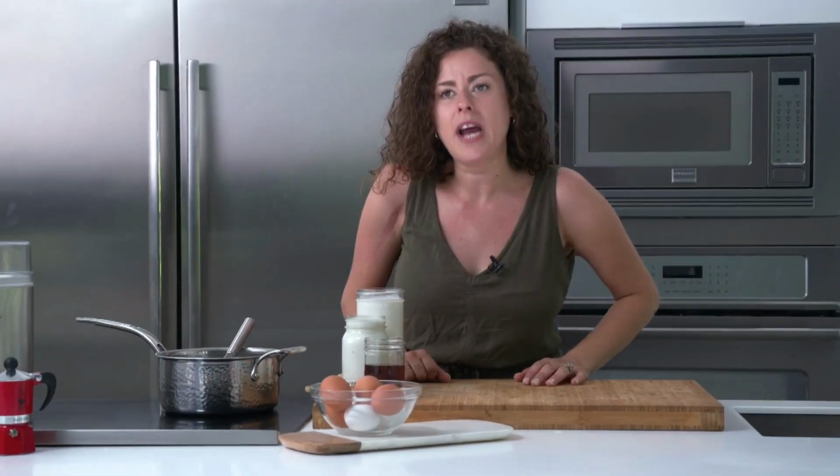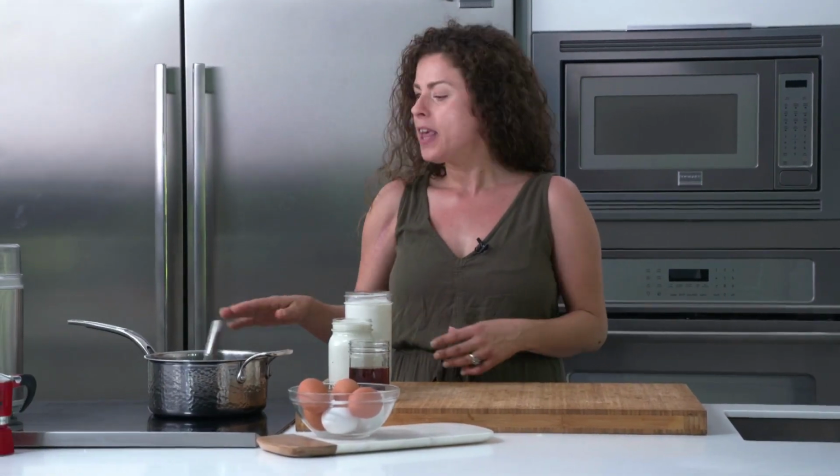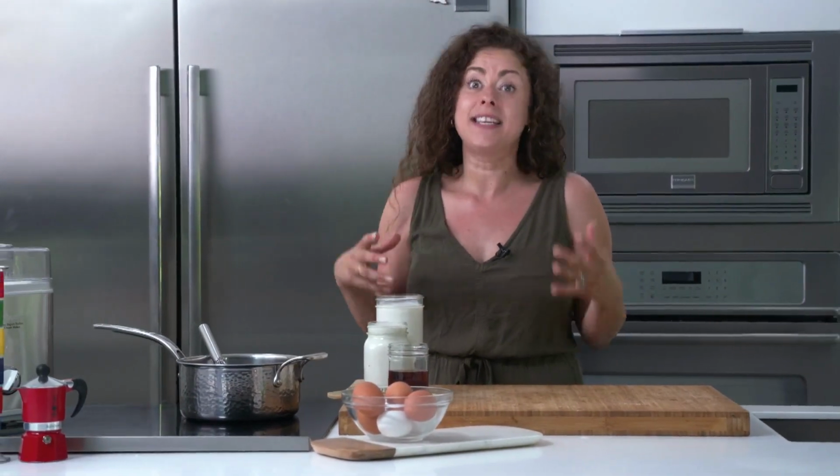And I keep saying the word ice cream, but everyone knows about ice cream and gelato. And what are the real differences between these two things? Well, ice cream is more of a North American food. It's a cooked custard, kind of like a creme brulee, where you use egg yolks, sugar, and cream, and you cook it on the stove until it becomes nice and thick, and that is ice cream.